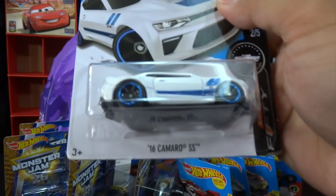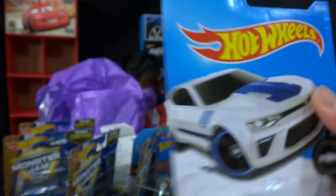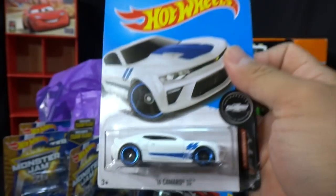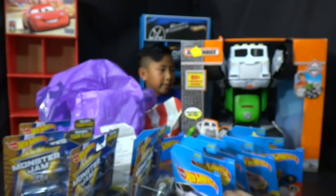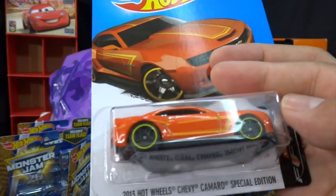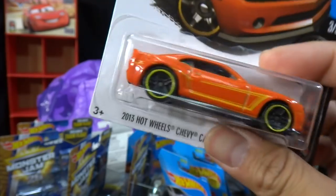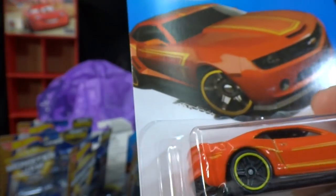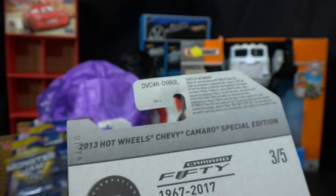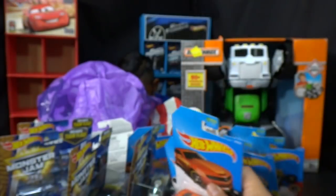And here is the 2016 Camaro SS in white. This is a Camaro 50 car, and it's an L case car. Celebrating 50 years of Camaro. Very nice looking Camaro there. What's this one? We got another Camaro. This is the 2013 Hot Wheels Chevy Camaro Special Edition. You still do have a little tiny Hot Wheels logo right there. Very cool. Another L case car. So these two came in the same case, a 2016 and then a 2013 Camaro.